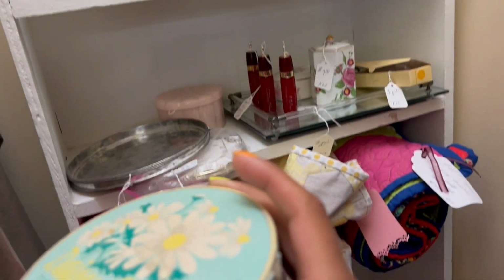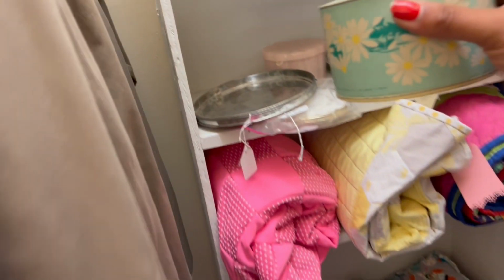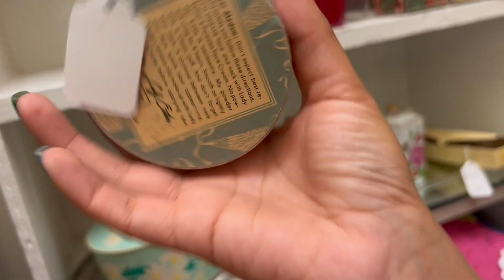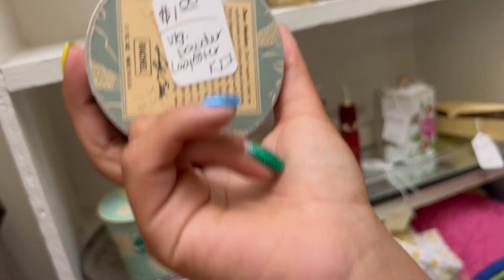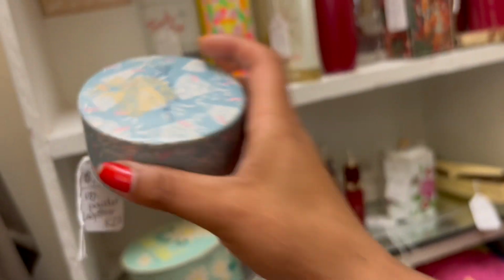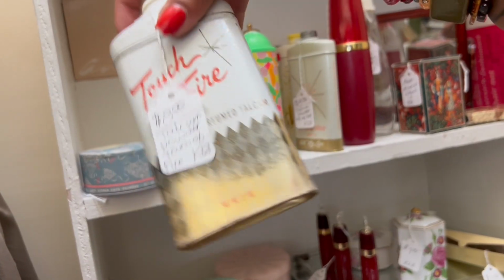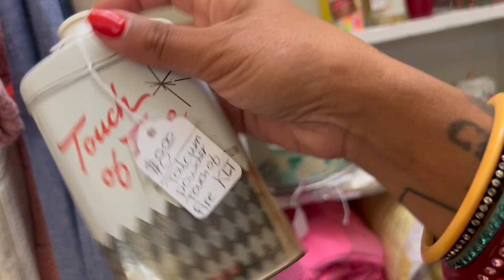Oh, I'm really trying not to pick up damaged items. It's so cheap. Lady Esther. $1. It's got some wear on it. Oh, that's so fun. Touch of Fire. Wait, that's a great tin. For $4, I am gonna pick that up. I love the graphic on that.